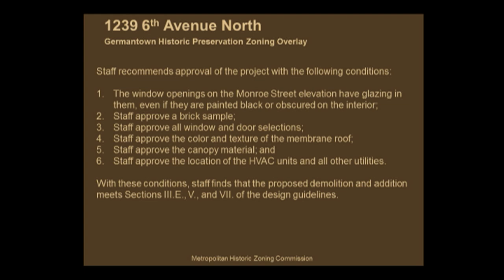The window openings on the Monroe Street elevation have glazing in them, even if they are obscured on the interior. That staff approve a brick sample on all windows and doors. The texture and color of the membrane roof, the canopy material, and the location of the HVAC units and all the other utilities. With these conditions, staff finds the proposed demolition and addition meet sections 3E, 5, and 7 of the design guidelines. Happy to answer any questions, and the architect for the project is here as well.